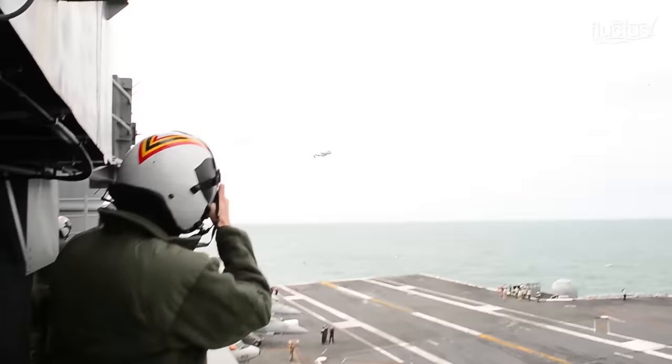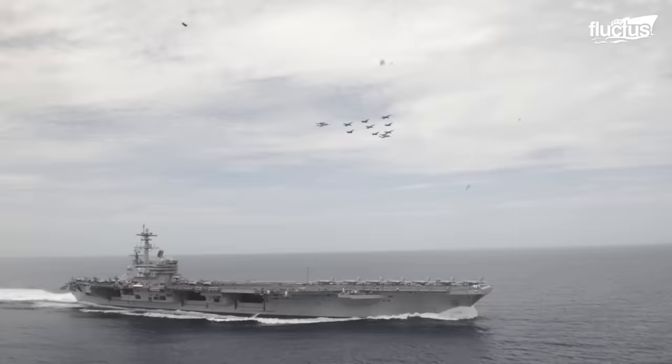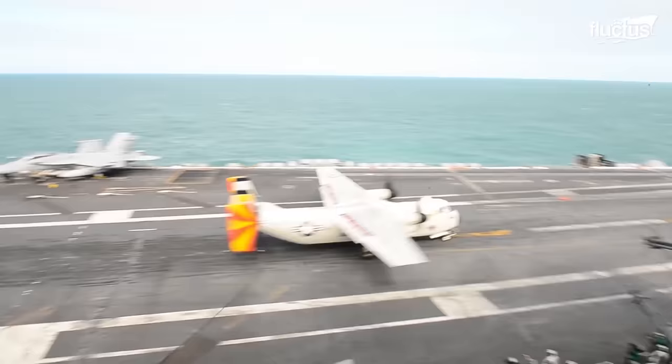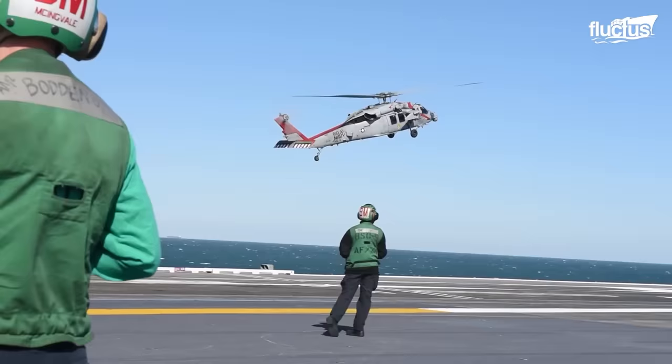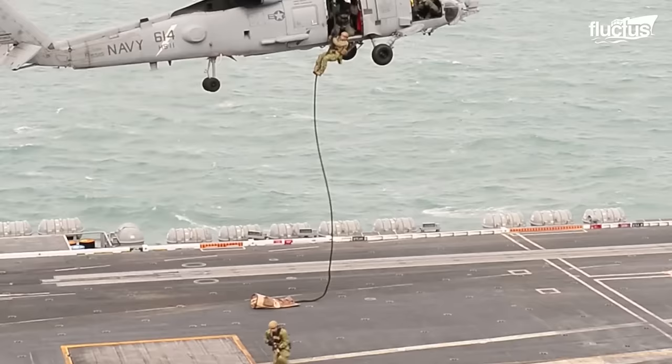On occasion, aircraft carrier members have the privilege of performing an air show for distinguished visitors. Here, they perform several maneuvers, which include takeoffs, flybys, and landings. The Navy also performs a fast roping exercise out of a Sikorsky Seahawk. This technique allows troops to deploy from a helicopter in places where the aircraft cannot touch down.